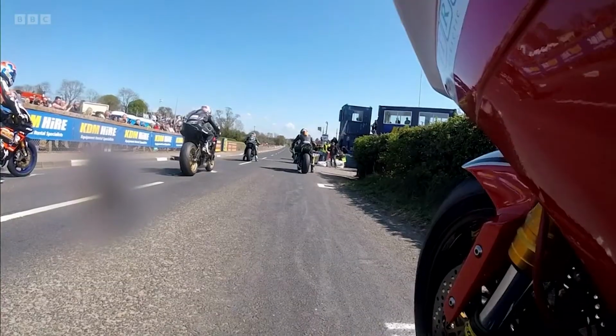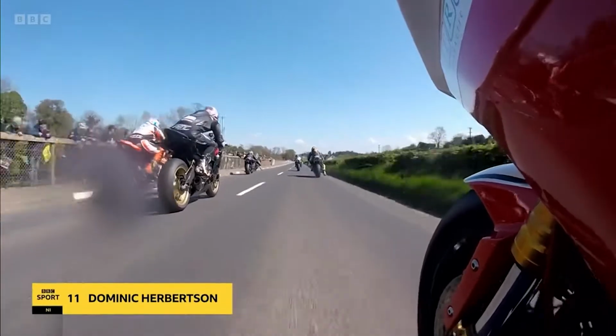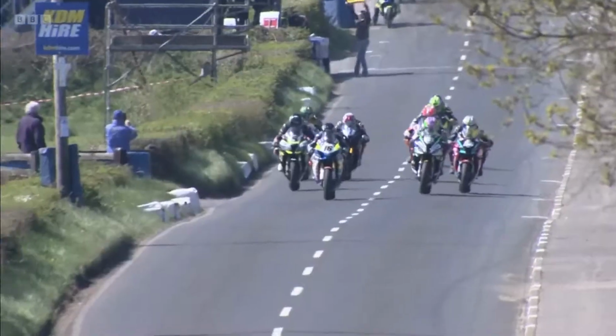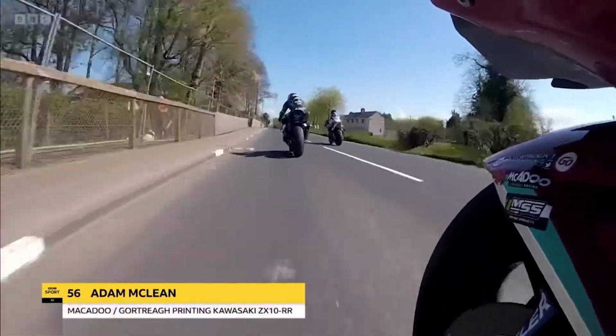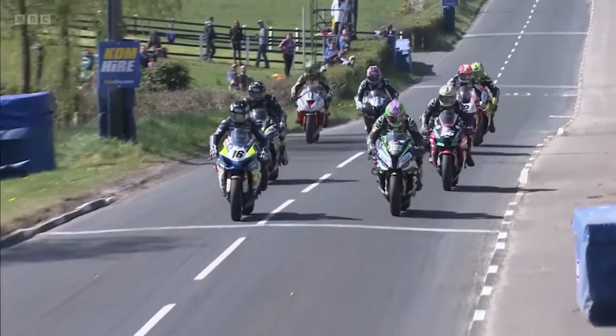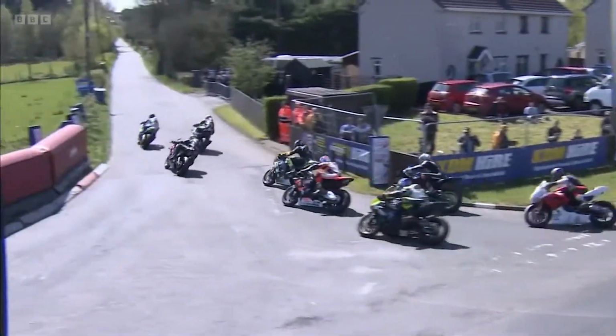The big bikes about to blast their way around the Oulton circuit. We're riding off from row three with Dominic Herbertson. Oh, I think that was chalk that went through. But we're looking at Mike Brown, who leads. We're riding with Adam McLean. Sweeney. A long way around, but it's Mike Brown who gets it.